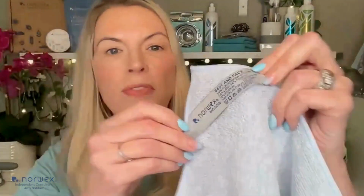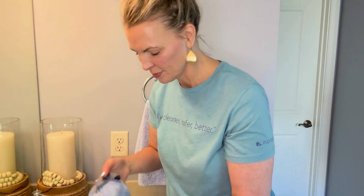So, just like in the mornings, I always start with the body and face cloth. This is one of my favorite cloths. It gently removes the impurities. It removes all of my makeup. It leaves my skin feeling fresh and ready for any of the next steps.